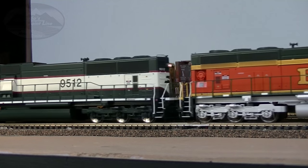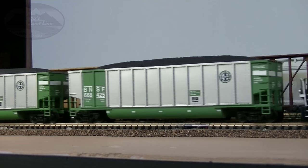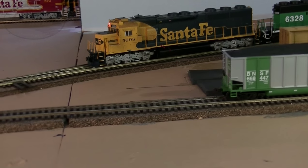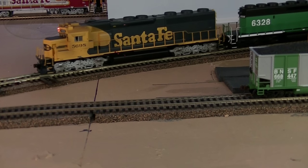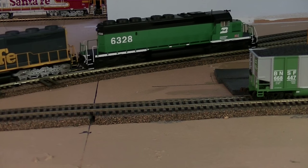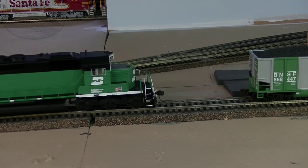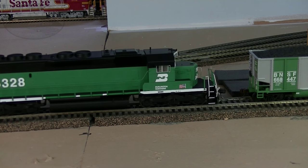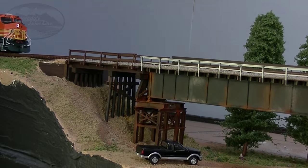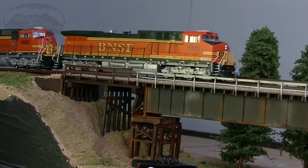Arriving in Big Lift, we can see the golden rays of the setting sun reflecting off the engines. Once stopped at Big Lift, the helper engines are once again added to the rear of the train. The light is fading quickly as the train crosses the old Santa Fe Bridge at Larkspur.